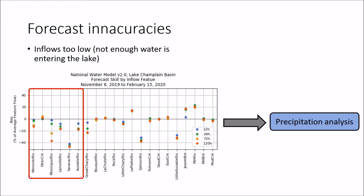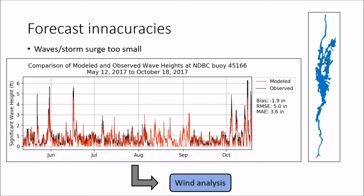Similarly, another inaccuracy is that the waves and storm surge are too small within the flood forecast. And that's shown here in this figure, which is a time series of wave height for just a specific period. The modeled wave height is in red, observed in black. And what we see, especially during these large peaks, is that the modeled is underestimating the wave height. And that's pretty much consistent throughout this entire time series as well. So again, we take a step back and say, is that due to the forcing? So we're going to take a look at the wind coming from the meteorological models.